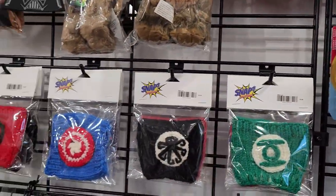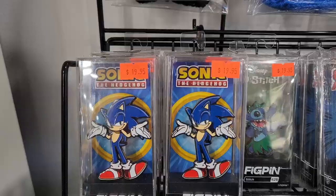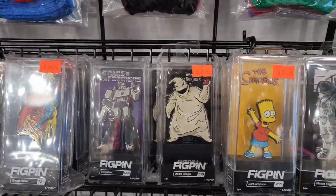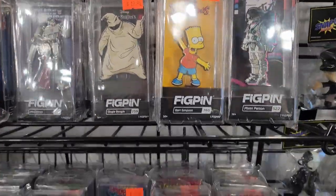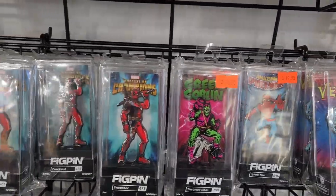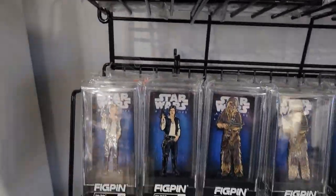Now, I really like seeing some of these sleeves. One of the cool things Snap Collectibles does is give you out-of-the-box repackaged items for a reduced cost. Some of these pins are really cool. The Venom one here really stands out to me. I've seen that one a couple times, and I really like it. I also really like the Deadpool, but I don't like the Champions logo in the back.